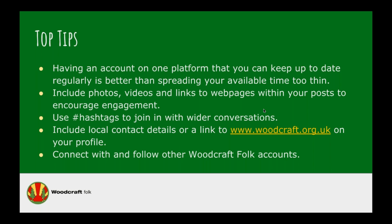And then connecting with and following other Woodcraft Folk accounts is a really good way to start growing your following, and you can see what other districts and groups get up to in how they're using digital, and that can be some inspiration of how to take it forward.